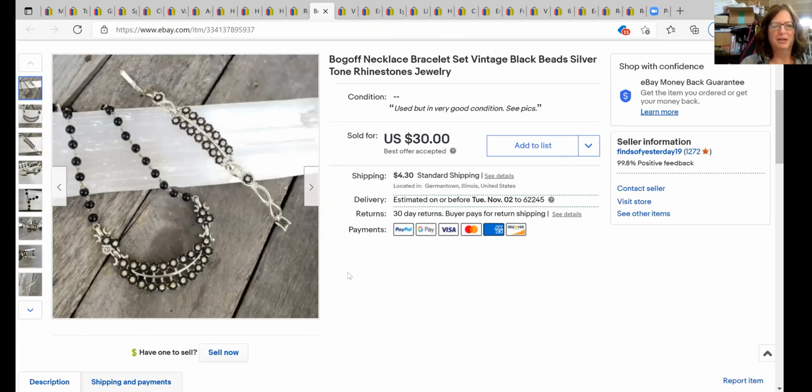This one I also got at a rummage sale, a church rummage sale. It's a Bogoff necklace and bracelet set, and I paid $3 for it. It sold for $34.30, and my profit was $23.64.